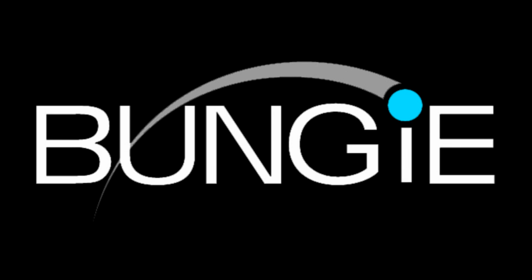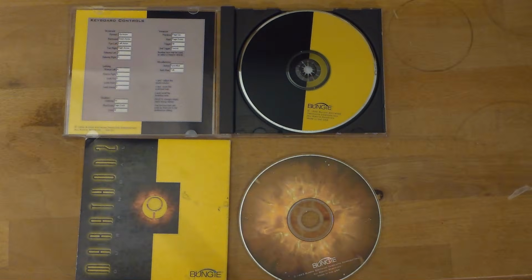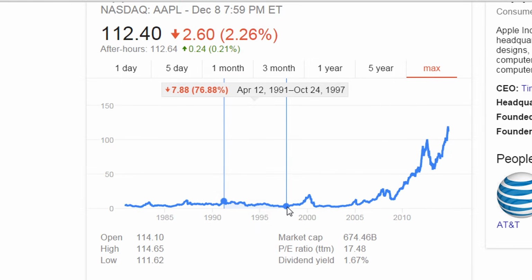The legend of Marathon has grown alongside the success of Bungie. The 3 games of the Marathon trilogy were released between December 21st, 1994 and October 15th, 1996, and aside from Marathon 2 Durandal, were exclusive to the Macintosh. During the first half of the 90s, Apple was falling apart and its meager market share did not cater to video games. Nonetheless, Marathon found enormous success, which is a testament to how brilliant it is.